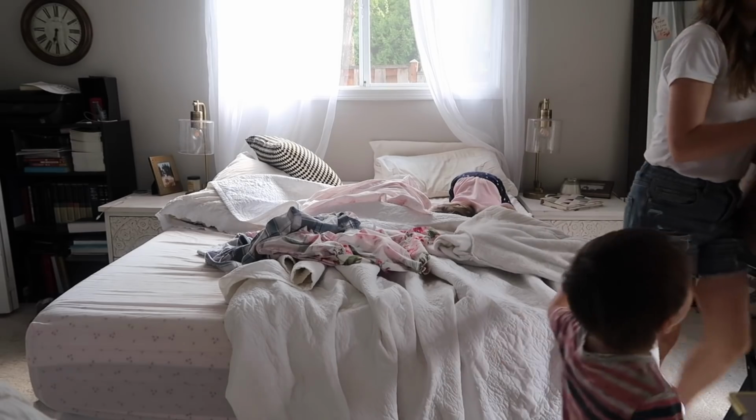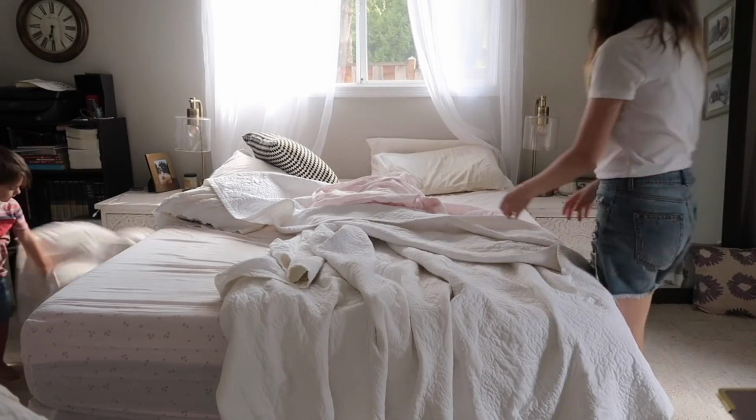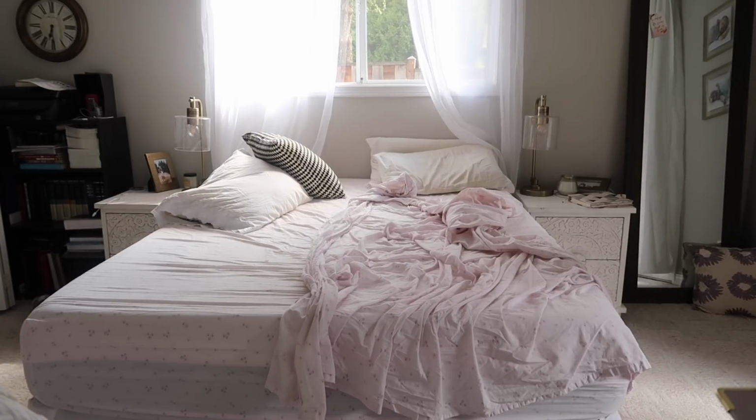And I knew I didn't want to do it on laundry day because I feel like that's one of the biggest chores of the week. And whenever I tried to add in the sheets, I just wanted to wash them and then put them back on my bed.